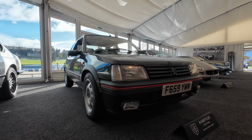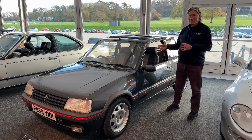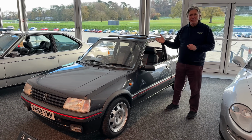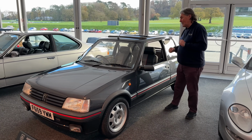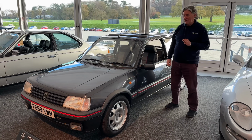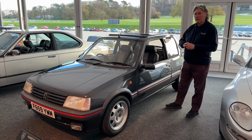Well, another car that would be on my take-home list for personal consumption is this. There are 2 lovely 205 GTIs in this sale, an example of each generation. The first generation was 1.6 litre, 115 brake horsepower, and this is the 1.9, which was 130 brake horsepower. The brake horsepower actually wasn't that much different in reality.